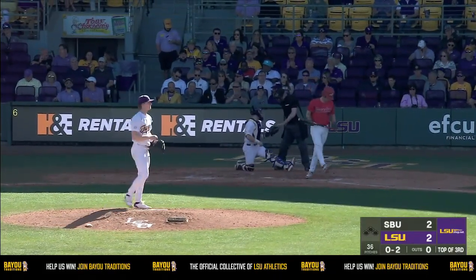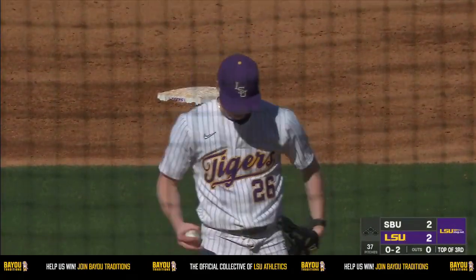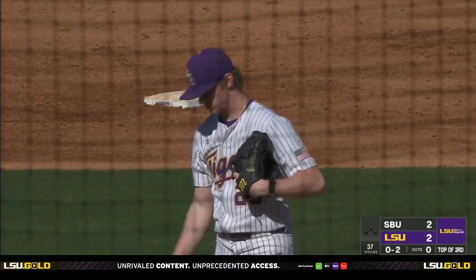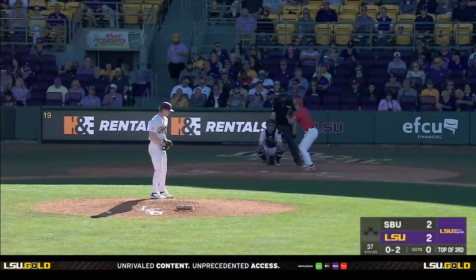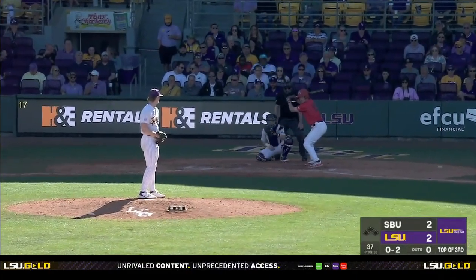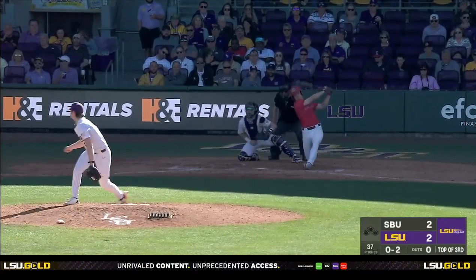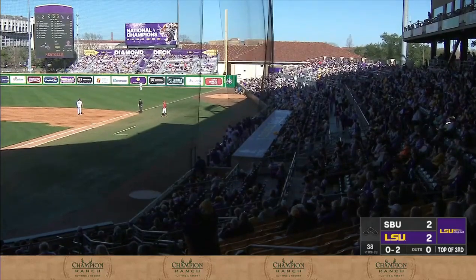The 0-2 fouled back, just staying alive with a late swing as Goforth. Still 0-2 the count. Yeah, that's what you got to do. You got to minimize the damage when you're giving up hits, especially nobody out. You've got a lot of guys on base. You got to minimize and keep it to 2 runs or less, and he was able to do that. Another 0-2 pitch, and fighting it off again as Goforth fouls this one down beyond the first base dugout.